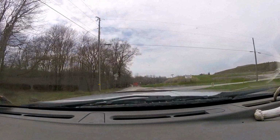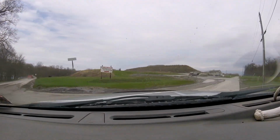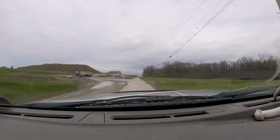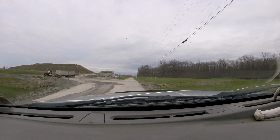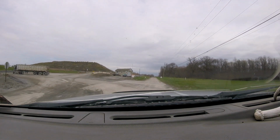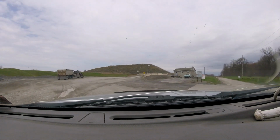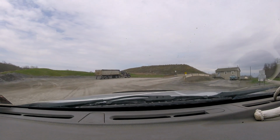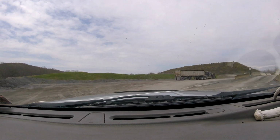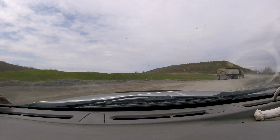Alright, so we are approaching the entrance to the plant, and as I said, you got to watch for truck traffic. The scale's exiting, coming this way. He was weighing. Sometimes the big trucks don't weigh in. So right here coming out is the exit to the scale, so we have to go around. The scale it says one way, do not enter, but just in case you miss it.